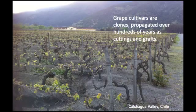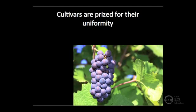And there are other plant clones that you're probably more familiar with than Pando. Grapes are propagated as clones. They're propagated as cuttings, actually by grafts, and they can occupy huge areas. This is a vineyard in Chile I was at fairly recently. And of course, each variety of grape is highly prized for its uniformity. So if you have a Pinot Noir, you want it to be Pinot Noir. Pinot Gris, you want it to be Pinot Gris.